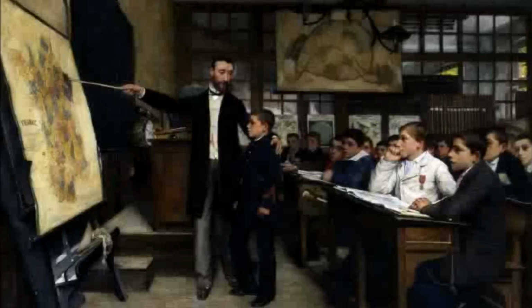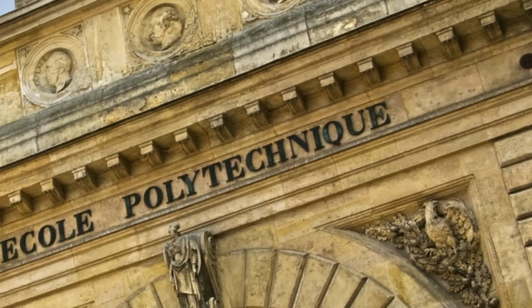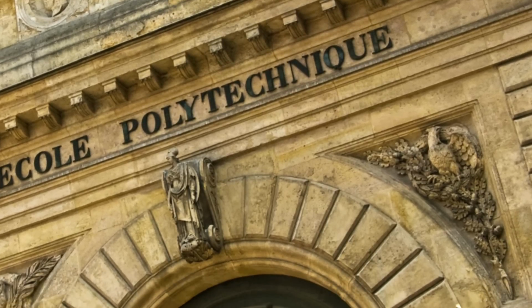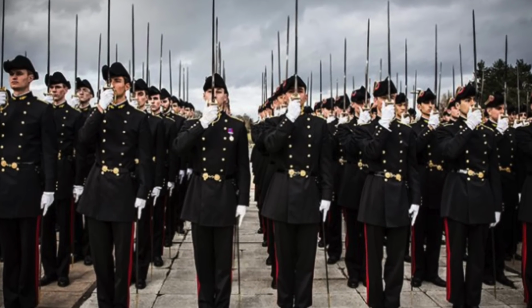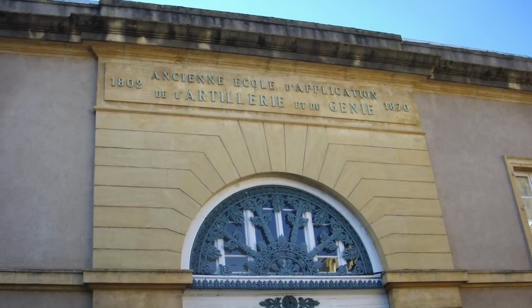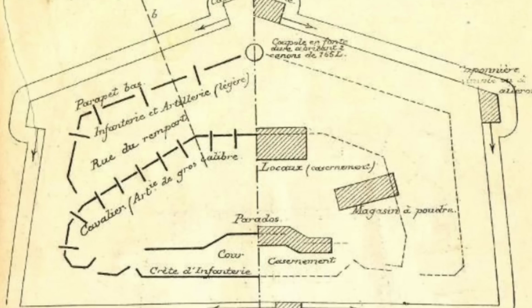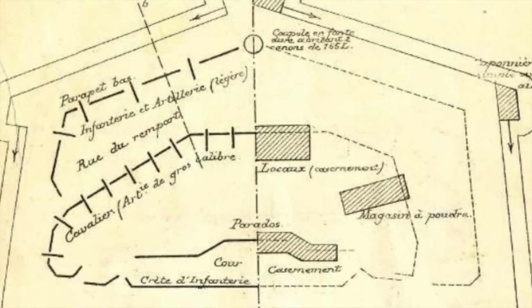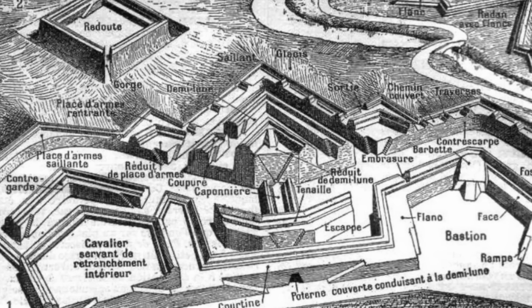In 1833, he initially studied law, and he was later admitted to the École Polytechnique in 1835 and left with the rank of second lieutenant. He then enrolled in the École d'Application d'Artillerie et de Génie at Metz, where he became familiar with the principles of permanent fortifications. In 1839, he joined the 2nd Regiment of Engineers at Arras, where he refined his studies, inspired by the ideas of the Marquis de Montalembert.